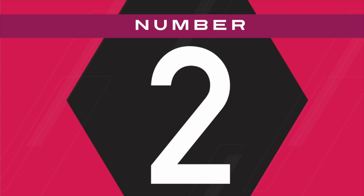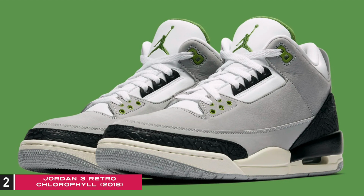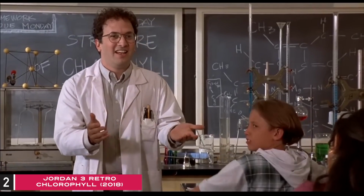Number 2, Jordan 3 Chlorophyll. The Jordan 3 Chlorophyll was released in 2018 for $190. Chlorophyll? More like borophyll.